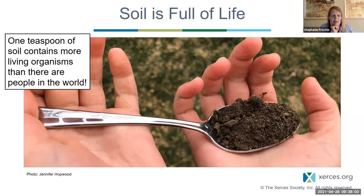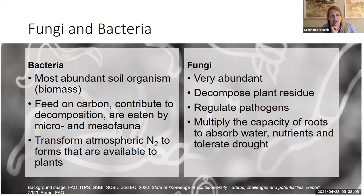Just quickly, we're not going to talk much at all about bacteria and fungi, but they are an important part of soil life. Bacteria are the most abundant soil organism. They feed on carbon, contribute to decomposition, and they are eaten by the micro and mesofauna. They're also really important in their role of transforming atmospheric nitrogen to forms that are available to plants. Fungi are also very abundant in soil. They decompose the plant residue and break it down and make it available for other groups. They help regulate pathogens, and they also multiply the capacity of roots to absorb water, nutrients, and tolerate drought.